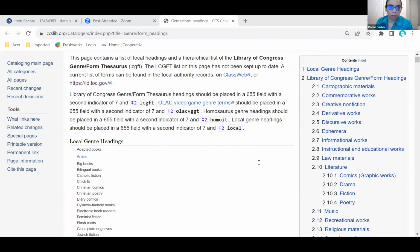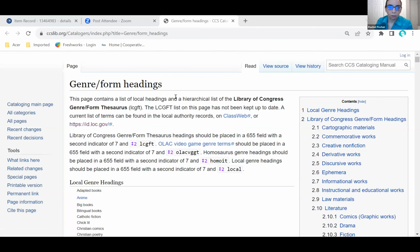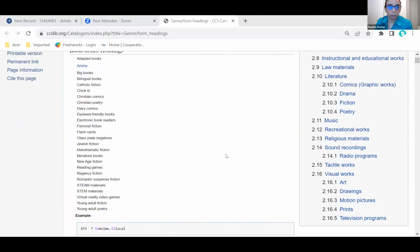I did receive a comment at the SCRAP meeting that there are many young adult fiction records that don't have our local subject heading in them. So I did just want to remind everyone of the Catalogers Wiki page, where you can find the local subject headings. This is the genre form headings page, and it has a list of the local subject headings in it. Please do add them to records, including the young adult fiction when the audience code says it's for teens.